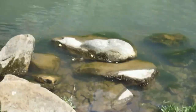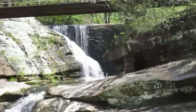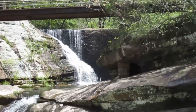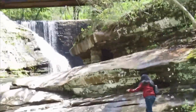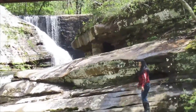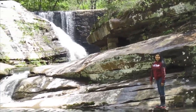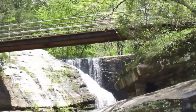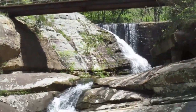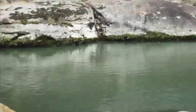Pretty big pool below here. And an even bigger waterfall up there. Then we got a walk bridge up there that goes over it. So I'd like to find out where I can get onto that. That's probably where that road goes.